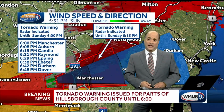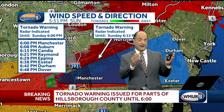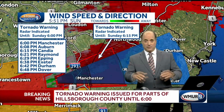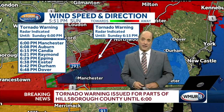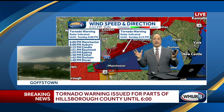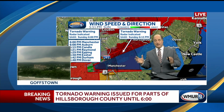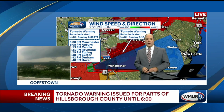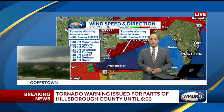Here's our timeline based on the current motion of this rotating thunderstorm, tornado likely on the ground. Definitely can see that wall cloud back in Goffstown. I know our crew did a great job of having that up there, and I was ignoring it. Potential damage here. And again, these flickering lights are indicating that the storm and the lightning is hitting our particular area right now. Well-defined wall cloud out there, maybe even some signs of some rotation.